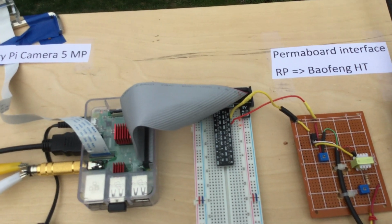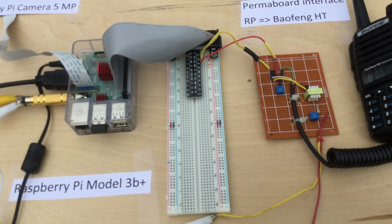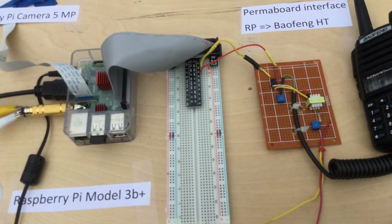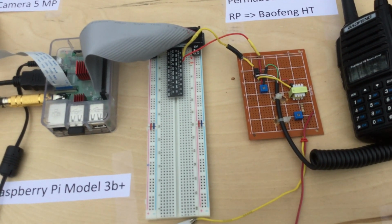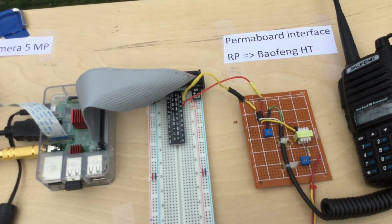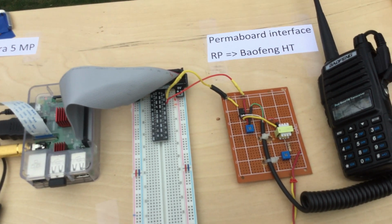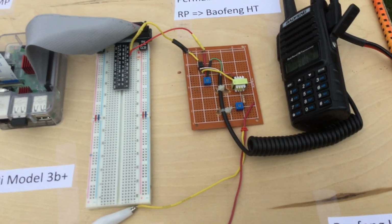The wide ribbon is actually connected to what's called a breakout board. The breakout board, you have the incoming cable, then you have that T-shaped device which has pins on the bottom, and the pins are seated in a solderless breadboard. And the breadboard, of course, can be used for prototyping. Coming out of that breadboard, I pick off two signals. The yellow signal is the Raspberry Pi ground, and the red signal is pin 18 on the GPIO, which will be used to start the push-to-talk protocol for the Baofeng.